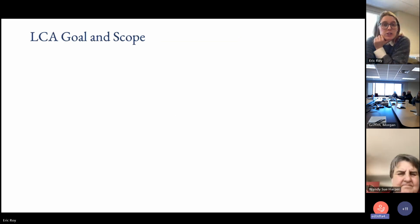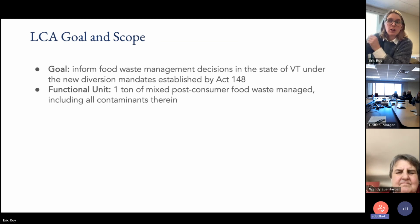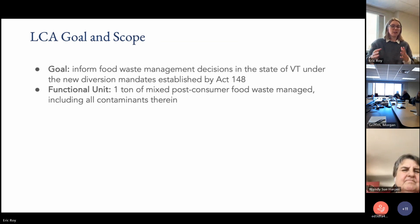So to answer these questions, like I said, we're conducting an LCA. So the goal broadly is to inform food waste management decisions under the new diversion mandates established by Act 148. A functional unit in LCA speak is basically, what are you calculating the impacts of? So in this case, we're trying to calculate the environmental impacts of managing a ton of mixed post-consumer food waste, including all the contaminants that are in it.